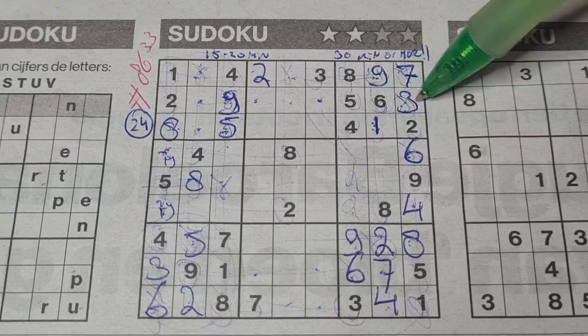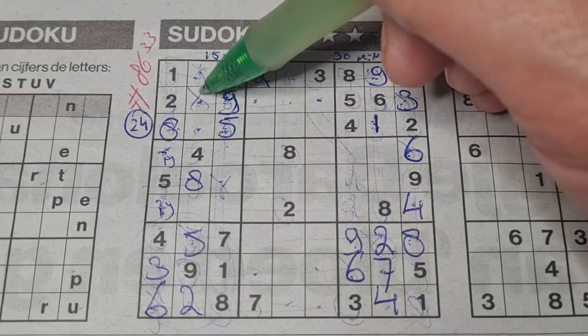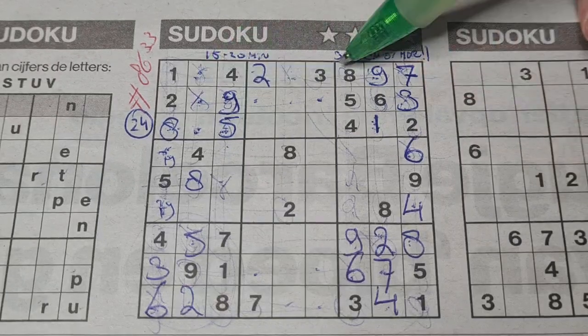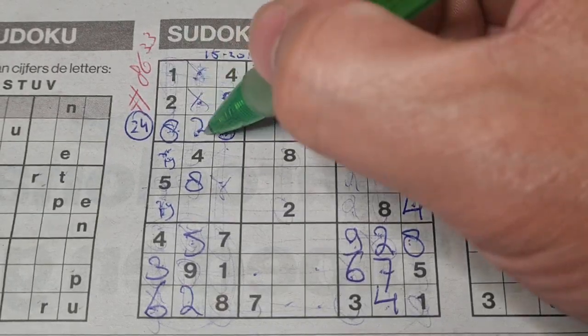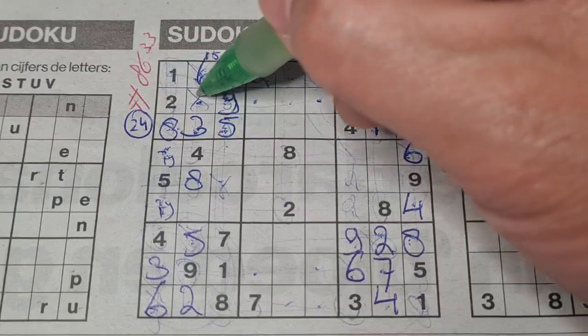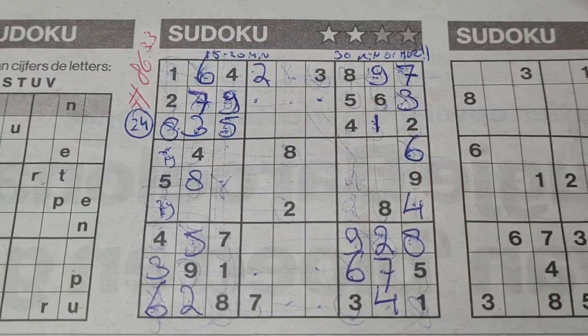And look, we have 3 and 6 in this row. So no 3 and 6 in this box. 3 and 6 goes in those 2 boxes as a pair. We have a 3 in the first row, no 3 there. 3 should be here, and a 6 goes there. So 1 is left in this big square for number 7.